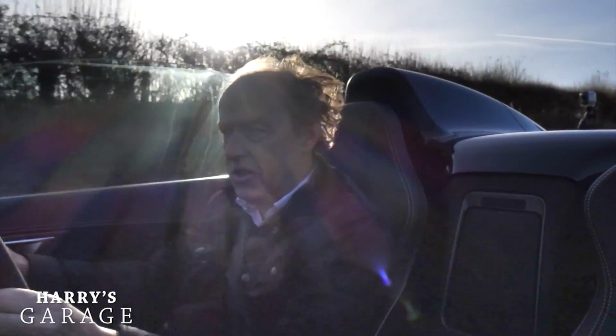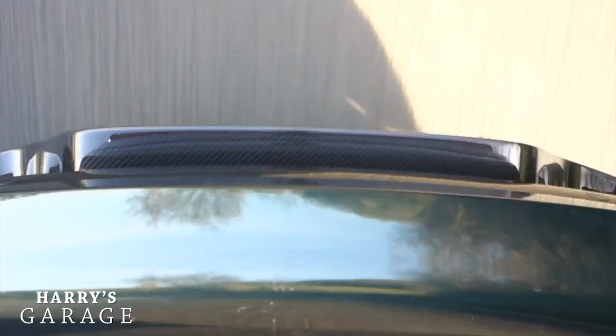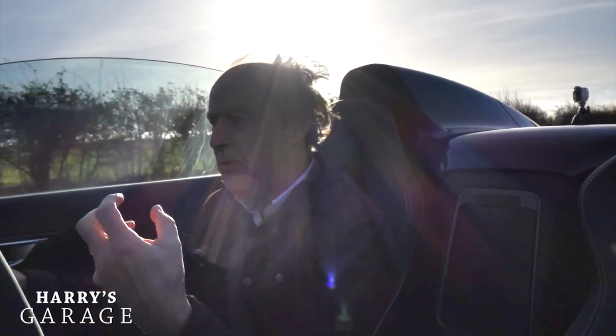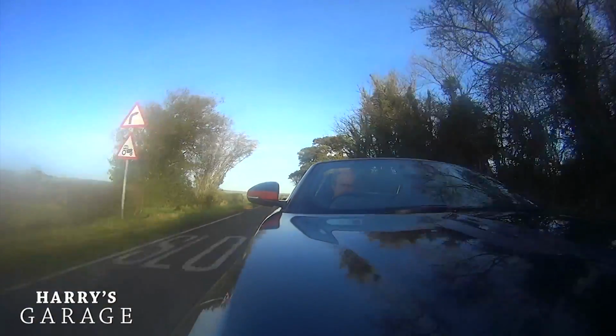So you have to be gentle with that throttle. But oh, do you feel it when it goes, and the pops and the bangs coming from it. Massively exciting. Slow things up again.